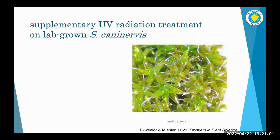Okay, so getting towards the end here, I did a couple of experiments in the lab to try and narrow down the number of variables, where I grew Scytalidium canadense and another species and exposed them to different amounts of ultraviolet radiation to see, in a very narrow sense, what it does when it sees UV.